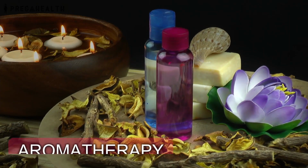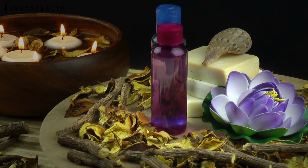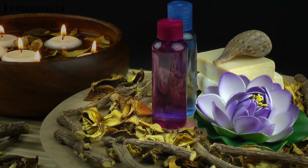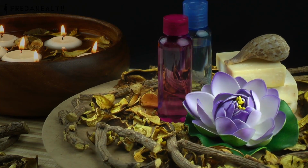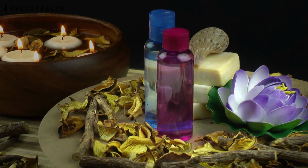Aromatherapy. As the name states, essential oils can be used for massage or inhaling. Various oils available are clary sage, which encourages regular contractions, and jasmine and rose, which will decrease the anxiety during labor.